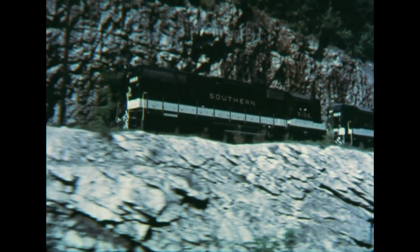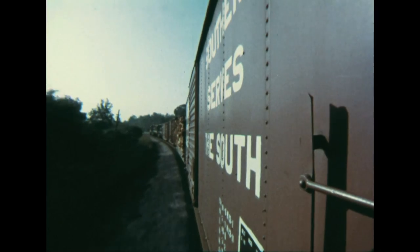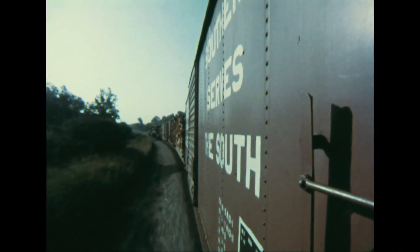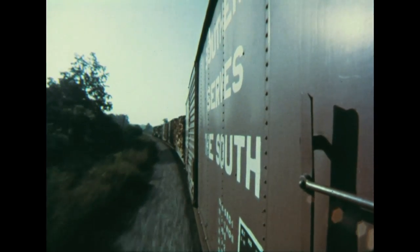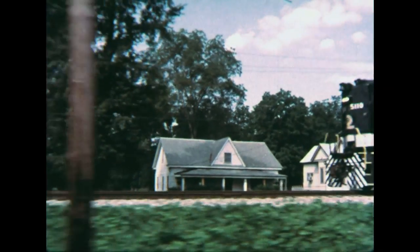From Washington to New Orleans, from St. Louis to Jacksonville, trains move more goods than any other means of transportation, connecting cities, towns, and even the smallest communities.